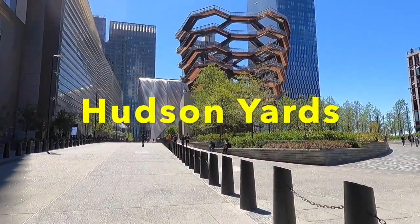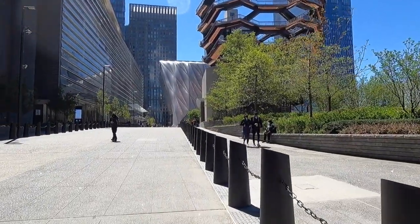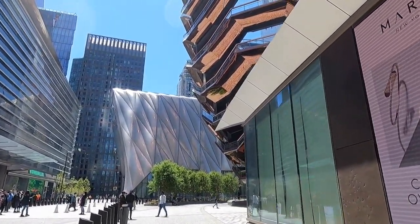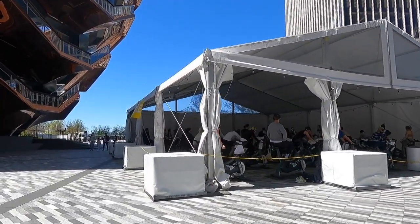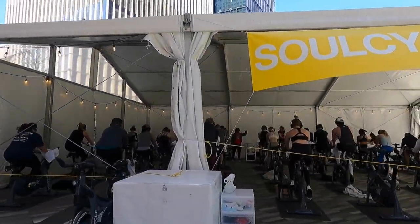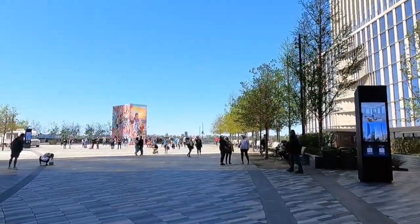Hudson Yards, it's a newly developed neighborhood of New York City. I just ride the bicycle myself, see the beautiful scenery, and enjoy.